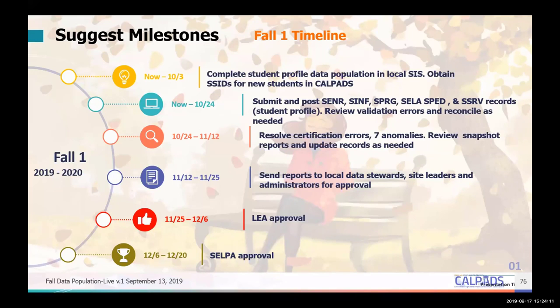So here are some suggested milestones. What you should be doing right this minute: completing the student profile data population in your student information system. As students are enrolling into your district, you should be submitting that information. Your registrar should be updating the student's enrollment information in CALPADS along with everything else. This is a good time, once you have that information, to start your file submission. All those files, the SNIF, the SENR, the SPRG, the CELA, SPED, SSRV, all can be submitted. But remember, until you as a data coordinator can upload the SENR, all of those SPED records are going to be incomplete and trigger a validation.